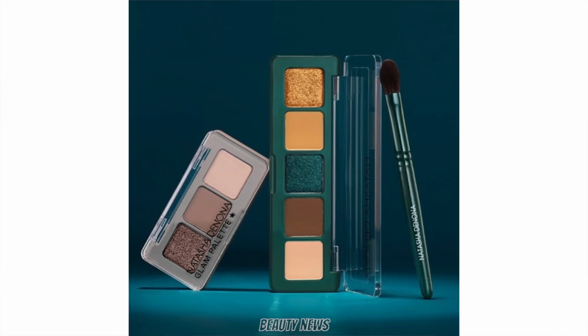And also, I look at this palette and I think if you swapped out that green shade for a red shade, it's just a Christmas palette. She could have done a whole trio of them. The shade in the center, red, green, silver.